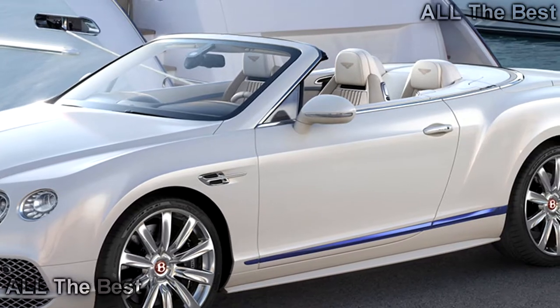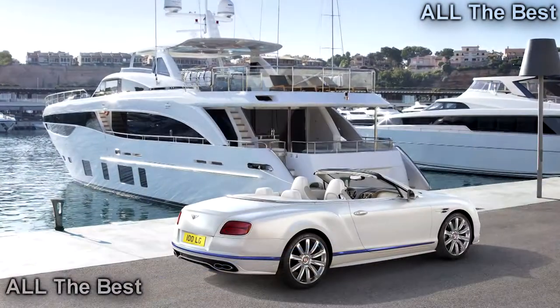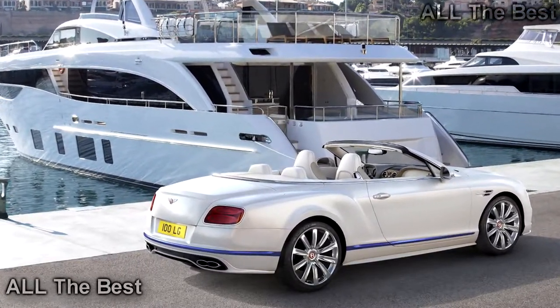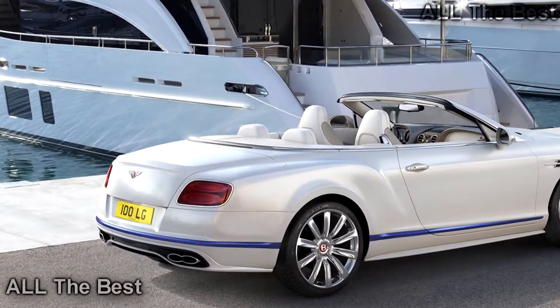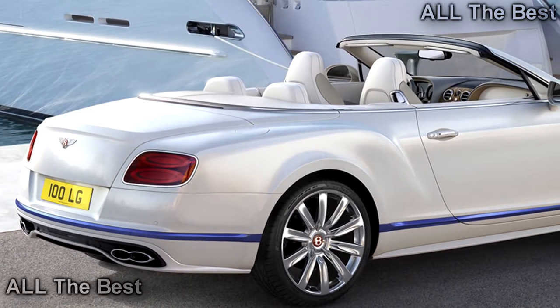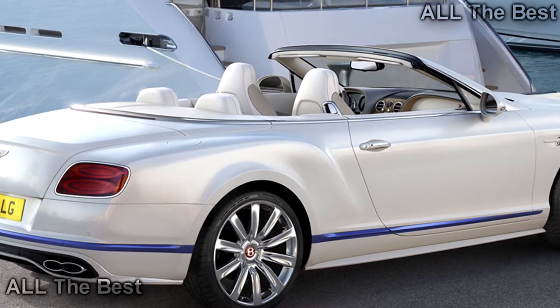Worry not, Captain. Bentley's bespoke Mulliner division has stepped up with a new yacht-themed Continental GT convertible to match your vessel. It's called the Galene Edition, named for the Greek goddess of calm seas. It certainly looks serene, especially with the standard glacier white paint.